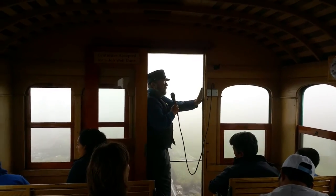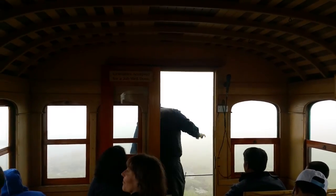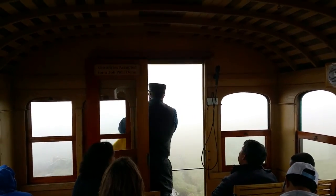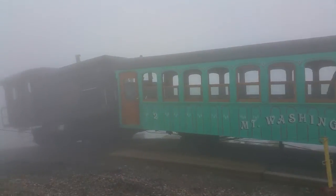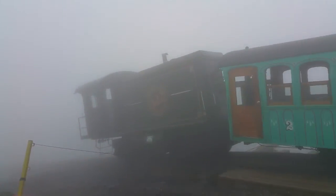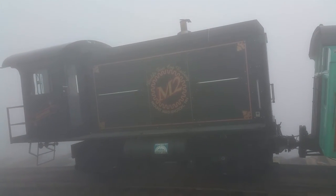Very neat. It's gotten very cold up here as well. It's probably in, I would say, the low 50s, upper 40s. Here's the coach that we rode in. We're at the peak of Mount Washington right now. And it is cold, windy, and cloudy. That's the engine, the diesel engine that brought us up here.